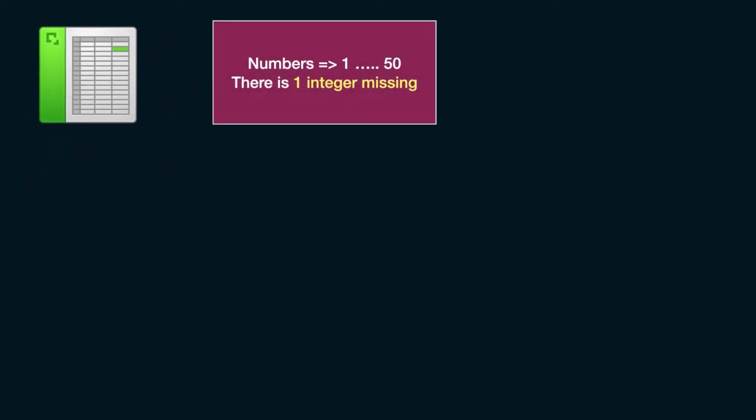Let me explain the solution now. As per the puzzle, there is a series of numbers given and it contains integers from 1 to 50, which includes both 1 and 50. However, the numbers are in a jumbled form and there is one integer missing. Our task is to identify the missing integer logically.